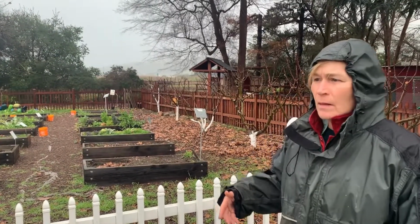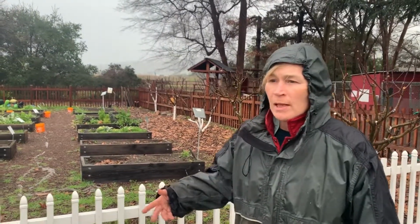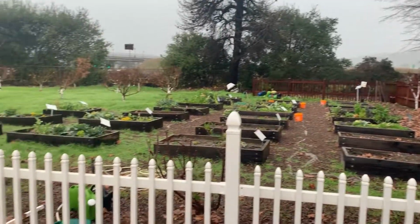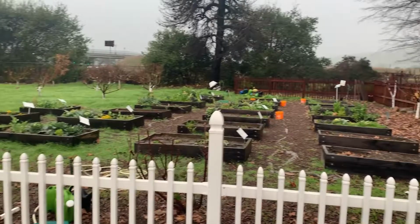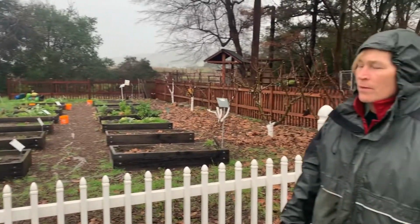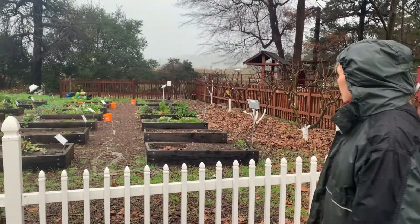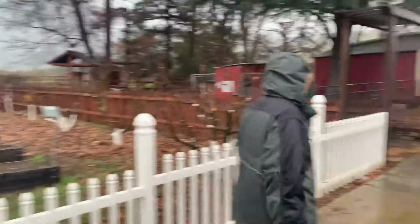We had an ag management class, and they came and they built and put in all of this fencing. Students and parents built all of our garden boxes. This is the front garden where the kinder, first, and 2nd graders garden. Let's go see the animals.